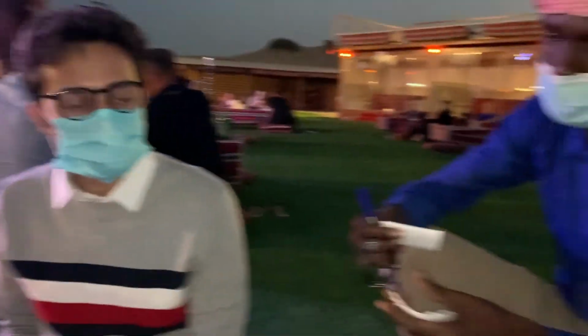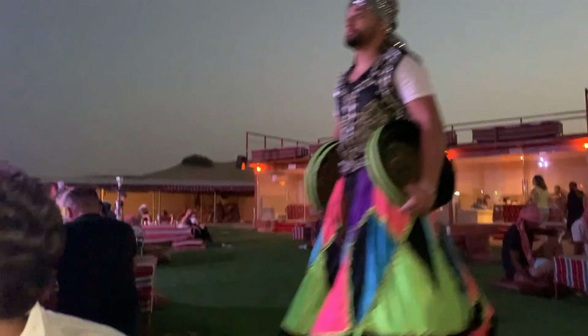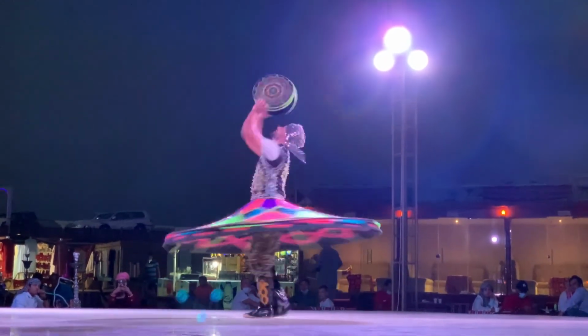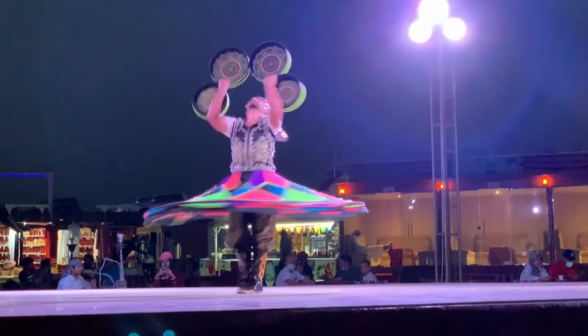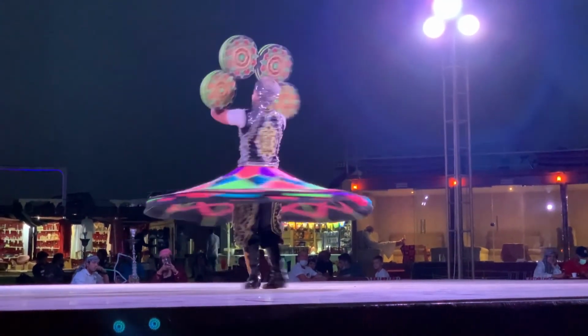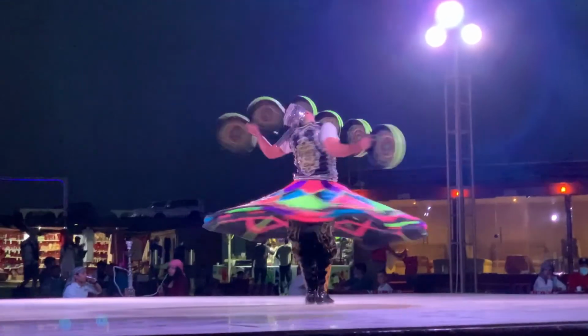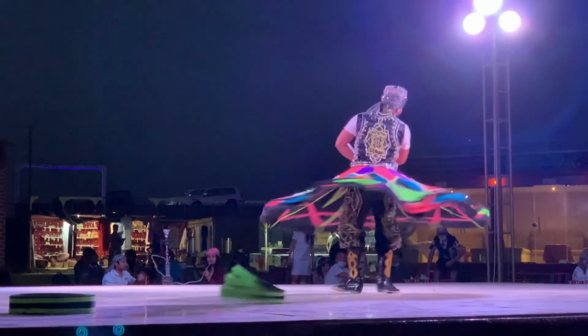My brother and I got some custom-made bracelets. So there are going to be 4 shows on this stage. 1 is light show, 2 belly dancing, and 1 fire show. We'll be right back.